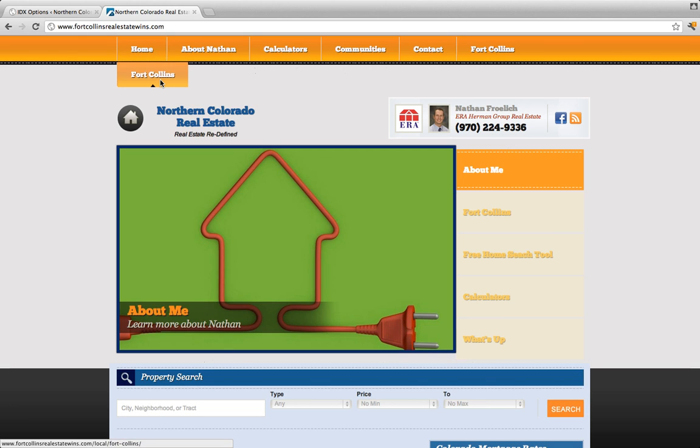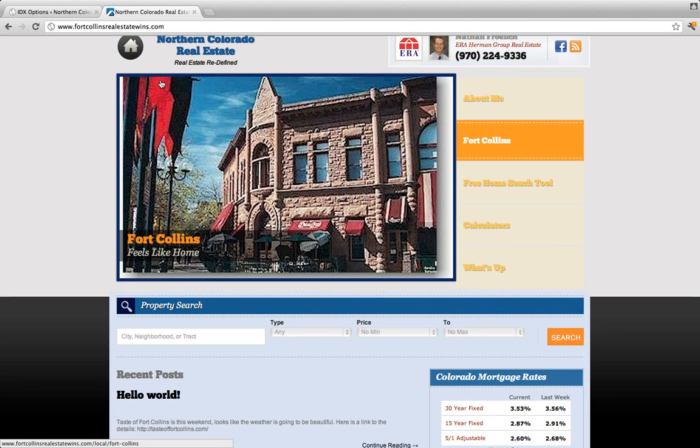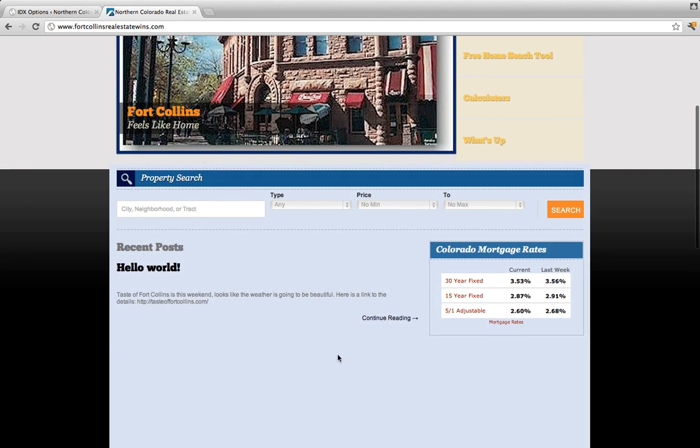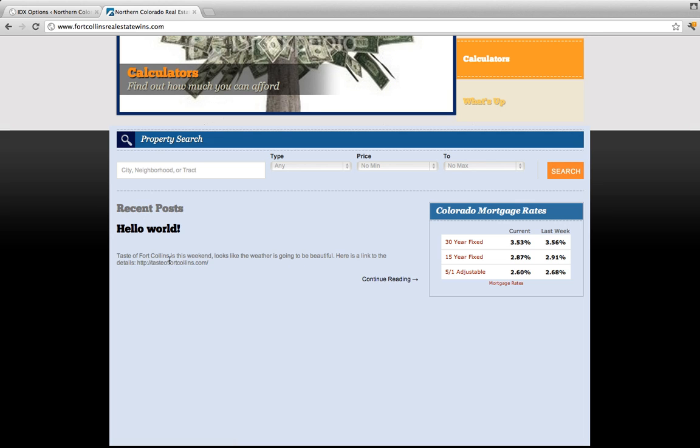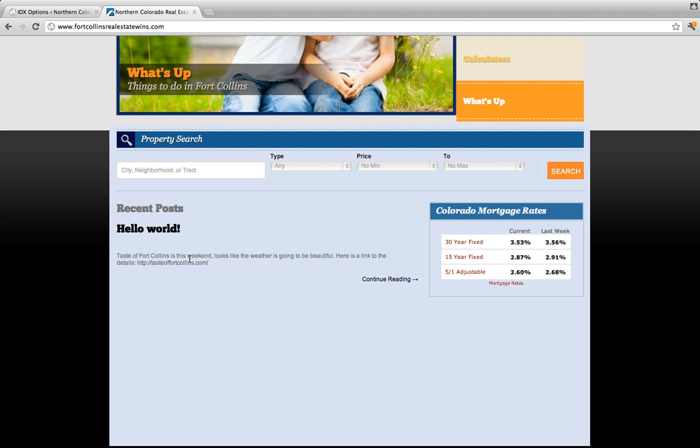You can create pages, you can write blogs. You can customize the look of this homepage as far as getting rid of this quick property search or adding other widgets like this Colorado mortgage rates. And your blog post can be posted here in a string. I did a very short one that said Taste of Fort Collins is this weekend. Looked like the weather is going to be beautiful.